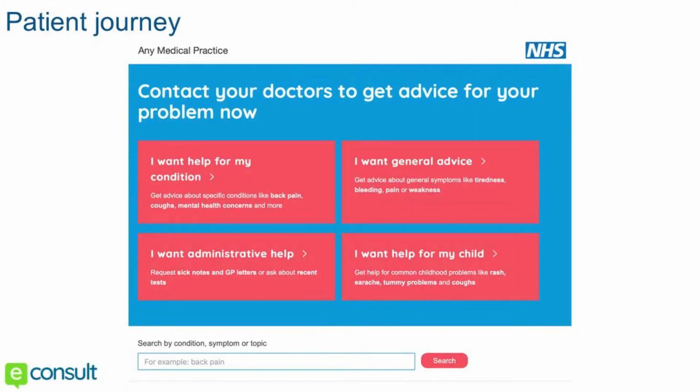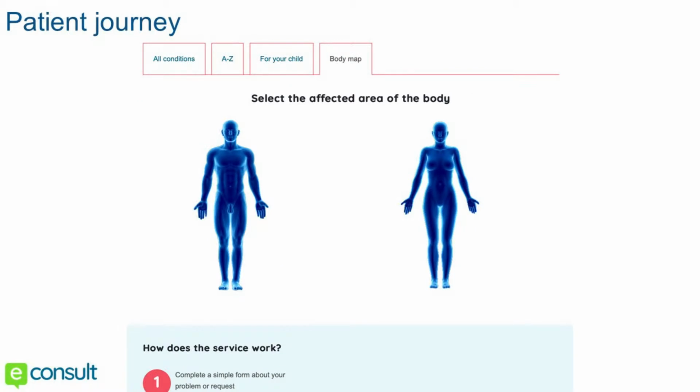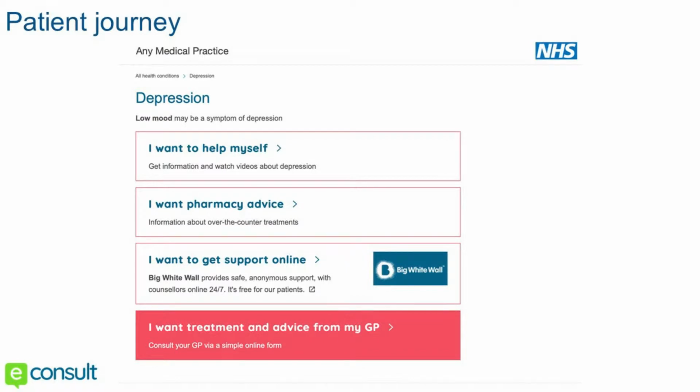The patient will then click through, and a lot of patients coming into general practice know what's wrong with them, so they know their condition, or they might want general advice, they've got symptoms, or they might want administrative help. So we offer them those choices, and they can search by condition, or they can search by body part. And then we don't just route everything through to the clinicians. We also surface self-help content that links through to NHS Choices. There's a postcode finder, they can find the nearest pharmacy, and we can surface local services. So it's very configurable.